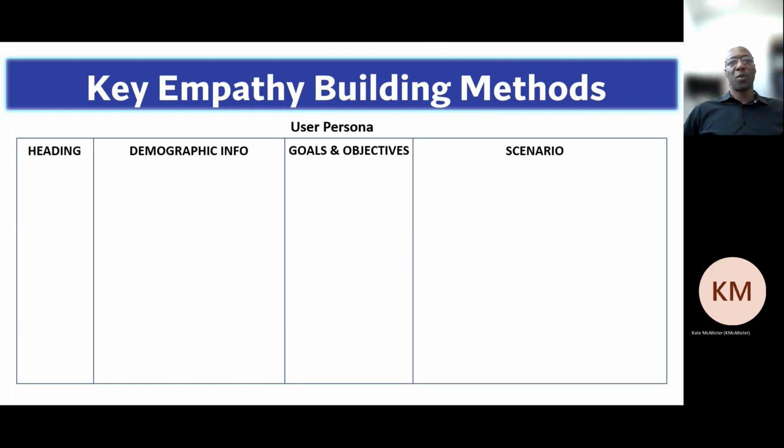Now we'll look at how to define a user persona. A user persona typically consists of 4 key components: the heading, the demographic information, goals and objectives, and the scenarios. To create an effective persona, it's crucial to conduct extensive research to ensure that it accurately represents your users. You'll need to gather both qualitative and quantitative data and organize it into groups that represent your ideal customers. It's important to focus on the primary needs of your most important user groups and avoid trying to cater to everyone. Once you've identified your user group, you can begin creating personas by following these 4 steps.